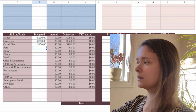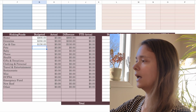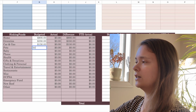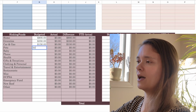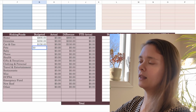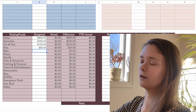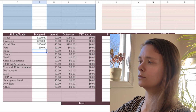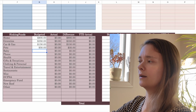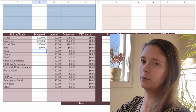And then for pets, we have 2 rabbits, and we're planning on budgeting $50 a month for them. We typically buy them food, the pellet food, every other month, and then the hay and the litter that we buy for them twice a year. And so it's nice to have the sinking fund for that because their expenses are also variable.